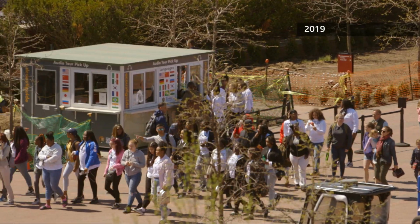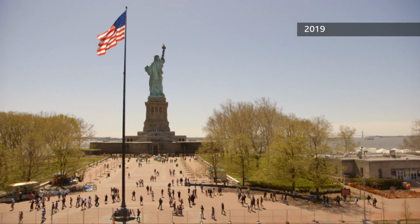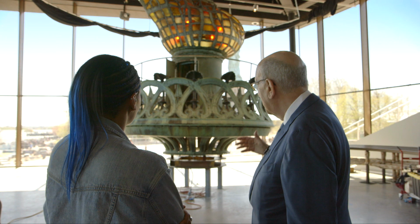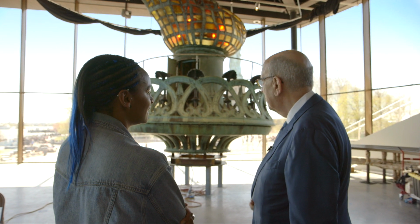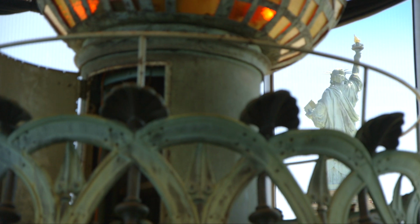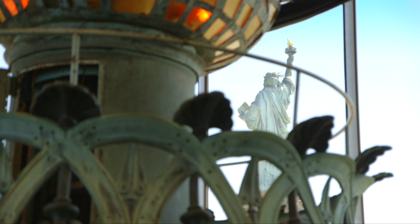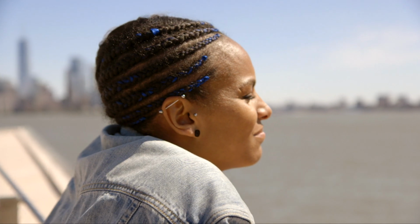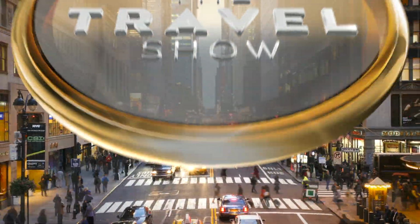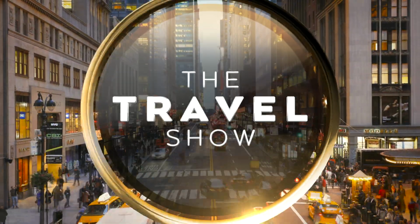It's so iconic, and you think about its history and how it stood for freedom and for liberty to people all over the world. It really is a remarkable piece of work. Lucy getting a close-up look at Lady Liberty back in 2019.